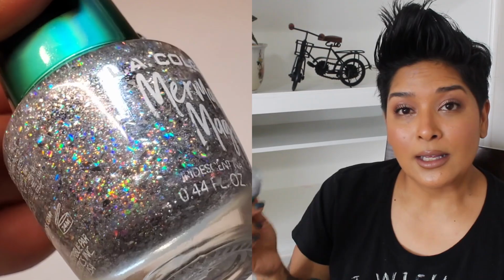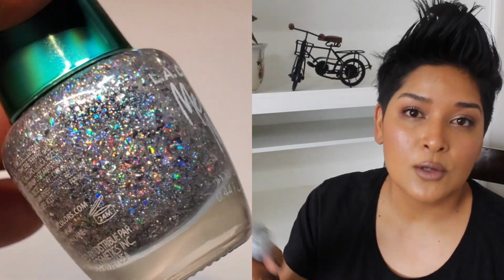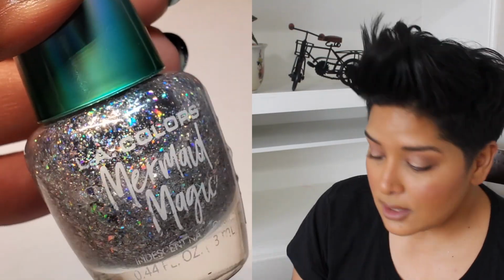This is a type of glitter that you cannot gradually build up. This loads up heavy at first application and it looks a little tacky, but I love me a tacky manicure. Give me a tacky manicure any day. So it is a little trashy but classy at the same time. I love it. I thought it was really awesome.